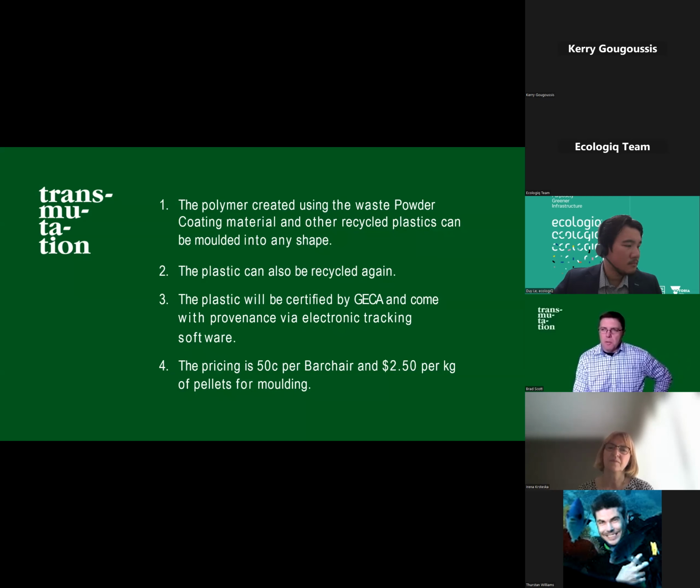But the other thing is people can introduce this into their current practices. So if they've already got thousands of plastic widgets being molded by their supplier or whatever, then they can replace the virgin plastic with these pellets and get the certification and also the provenance and 100% recycled ESG credentials that come with this plastic, and their end product can then be made from this source pellet, if you like.